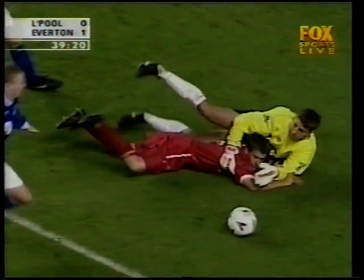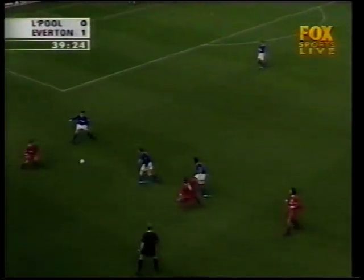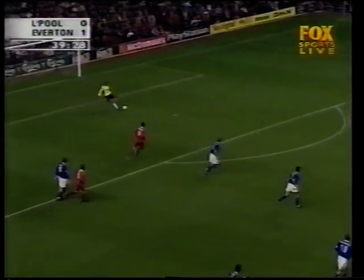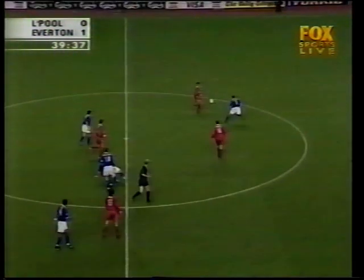Not for me. Not for me. I think the referee got that right. Certainly made the most of it, Owen. He's given away possession to Dunn now. Up well, but a good header away by Hyypia, who really has settled well into this Liverpool defence.